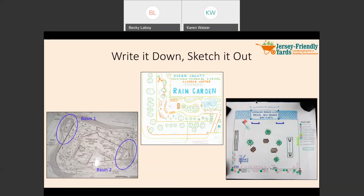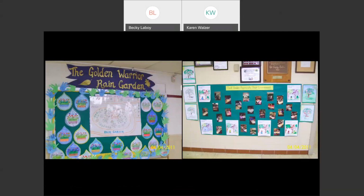So this class displayed their garden plan for their whole school to see, along with their inspired artwork. Before you get too far along on your plot plan, however, you will want to select appropriate plants and write in those species on your plot plan. But before you select the plants, you're going to need to focus your attention on the soil.